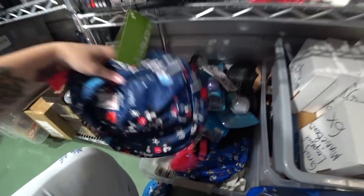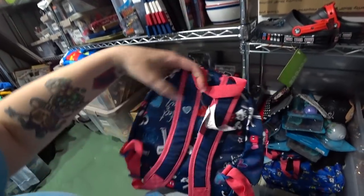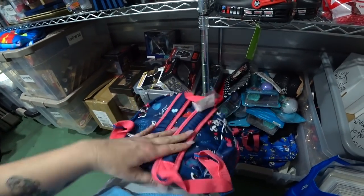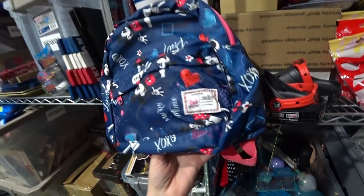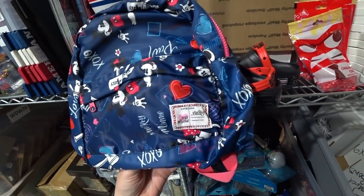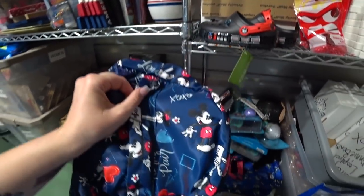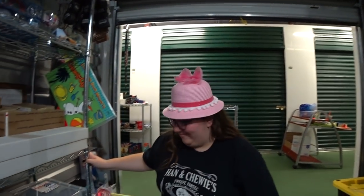Oh, I don't think I've ever seen this before. I haven't. What is this? It's a little backpack, $9.99 instead of $20. And it has a Mickey and Minnie XOXO love card, a love card instead of a postcard. Mickey Minnie couples. Look, this one's $6.99. That's cute. Aw, it's so pretty. Wear that on formal night on your cruise.